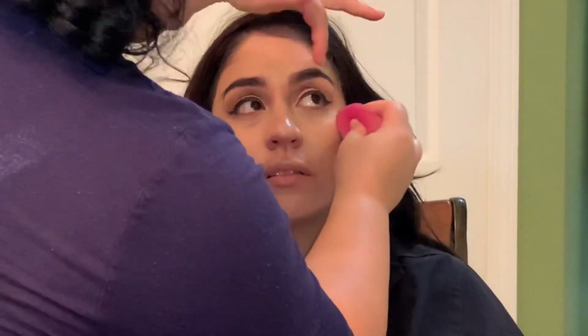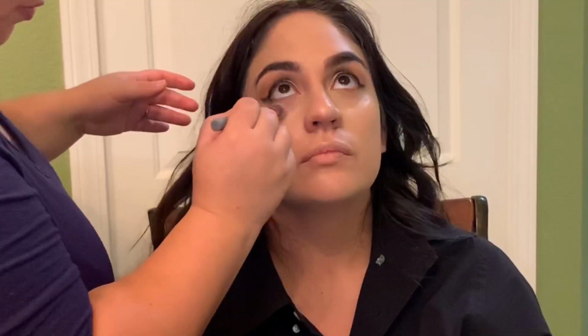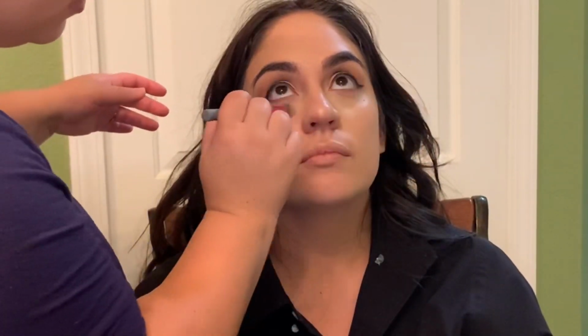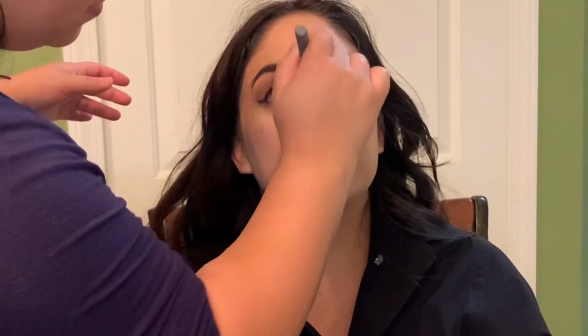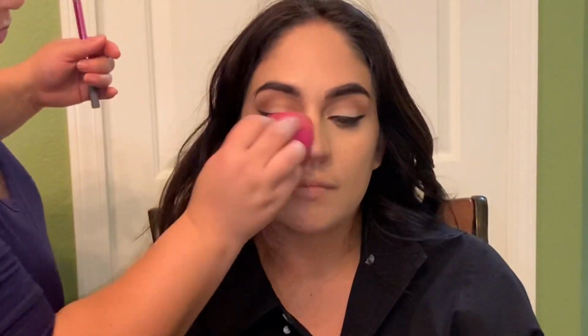And then I went in with my beauty blender and blended it all in, so everything will look nice and flawless and airbrushed, because that's what you want your makeup to look like, nice, airbrushed and perfect. You don't want any lines, no streaking. You don't want none of that. So here I'm adding a little bit more concealer, just a tiny bit, to make it brighter, because I wanted her under eyes to look really nice and bright and glowy, so it makes it perfect. So yeah, that's what I did, and just blend it away.